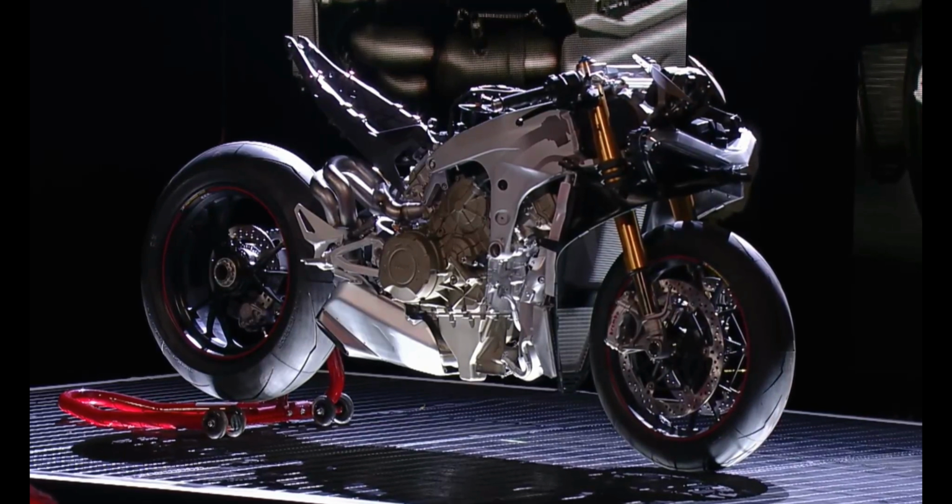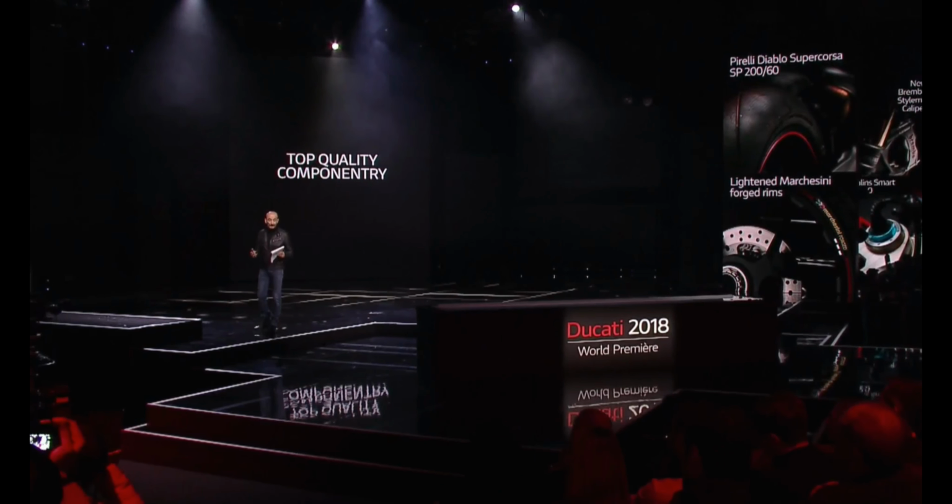Now, back to the frame. There are many analogies with the MotoGP. We have the same horizontal and vertical cylinder positioning angle of the MotoGP in 2015. So maybe you remember the GP 2015. We had there the first rear rotation.